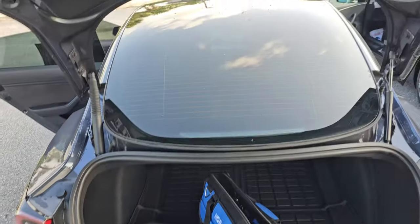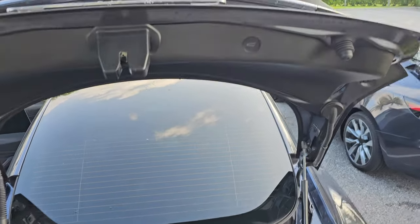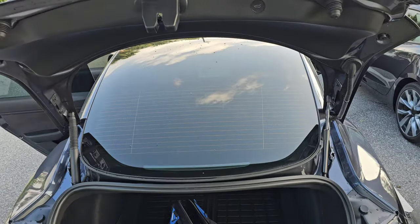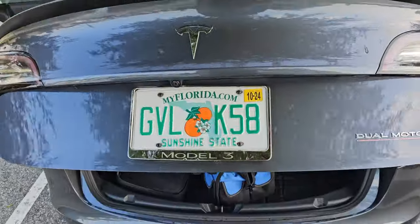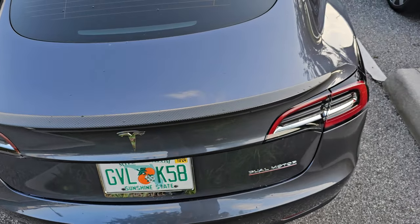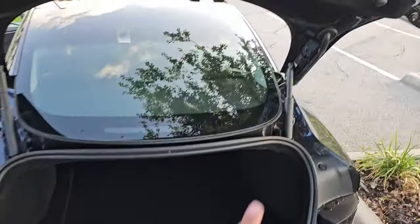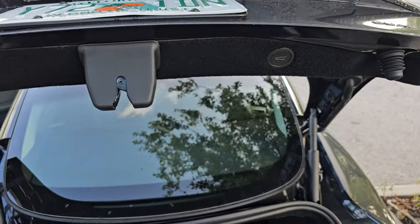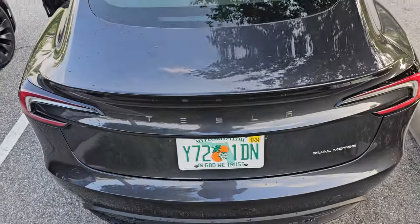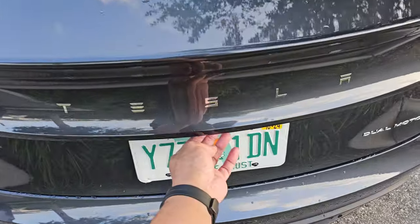And let's actually activate the trunk up and down on the 2021. We heard the sound and approximately how long it took. You can look at the timestamp and hear the different sound and a soft close. All right, let's open it up.